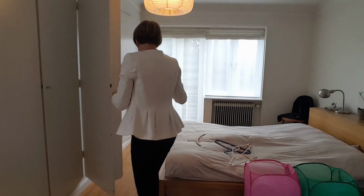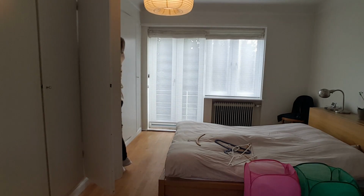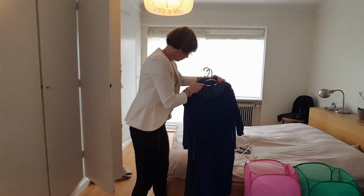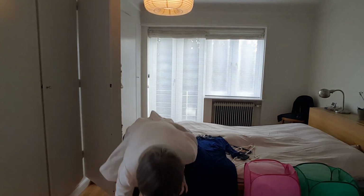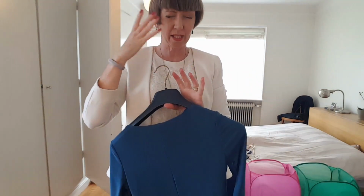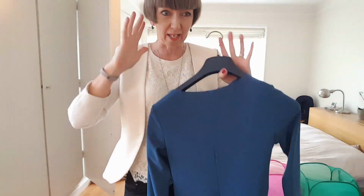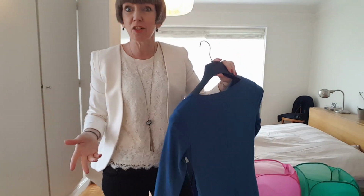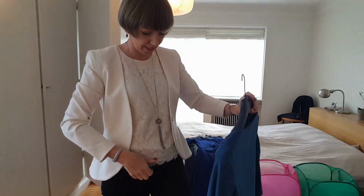Let me grab another bunch. And my plan with this, whoops, everything's falling off the hangers. My plan with this is that by having only one season in my wardrobe in front of me, I'll be able to see what I have, what I'm using, and what I can let go of. And as I've told you before, I don't buy a lot of new things. I get a lot of things from the clothes swap party.